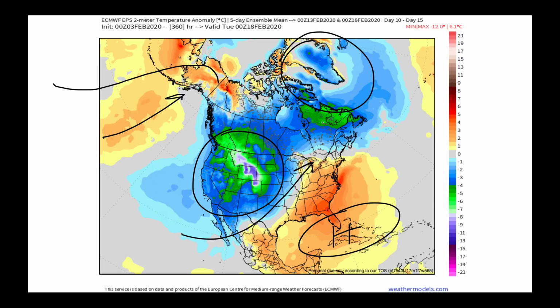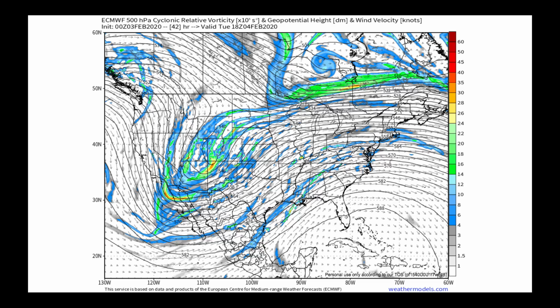The fact that we're keeping Greenland cold and the North Atlantic Oscillation still in its positive phase is helping aid in the warmth that's going to stay in the eastern half of the United States. Overall, we'll get some shots of cooler air, but overall a warmer pattern. Plus, when we put this together with what the polar vortex is doing, this story seems to make sense as we work our way through mid-February. Now, how about some details on this?